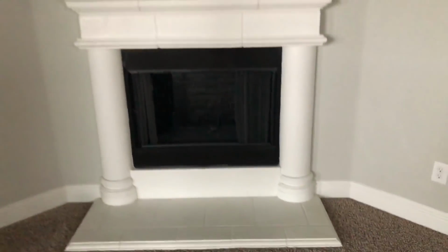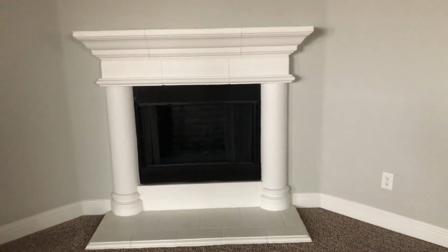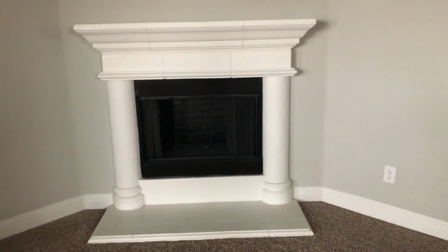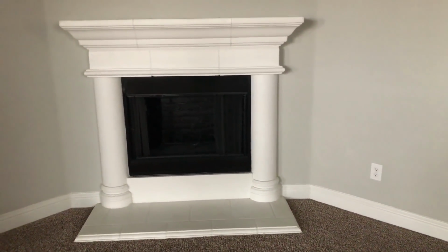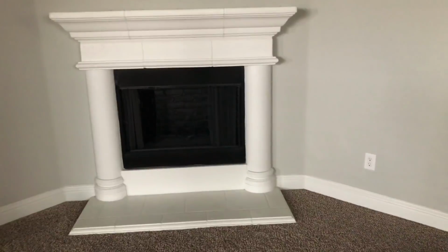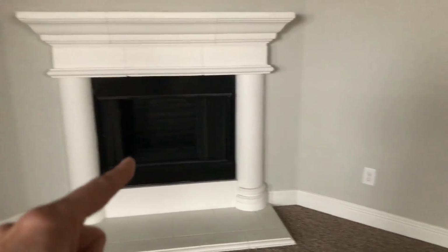And so I'll probably end up doing something different, maybe like bricking it different. And I think that the white is too much for me. I think I need to break it up some way, somehow. I'm not sure. But you know what? That's a later project. What I do love is that it's a wood burning fireplace.